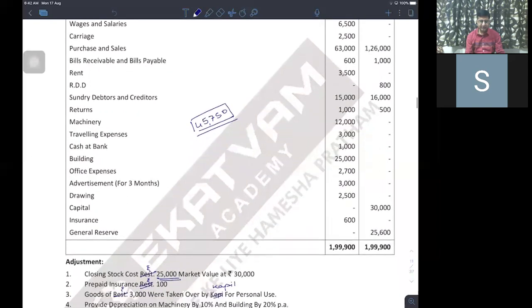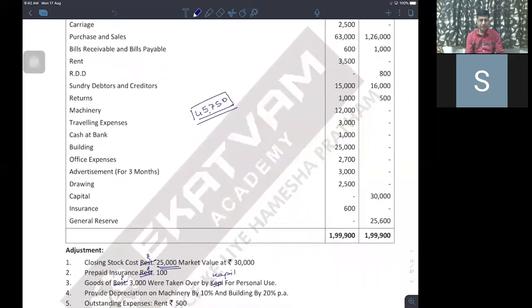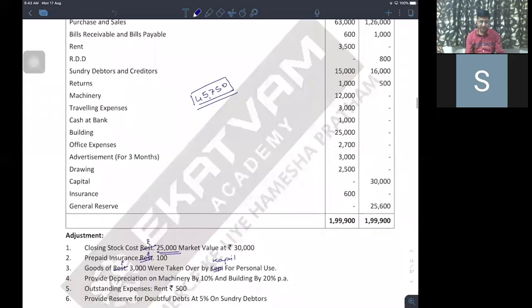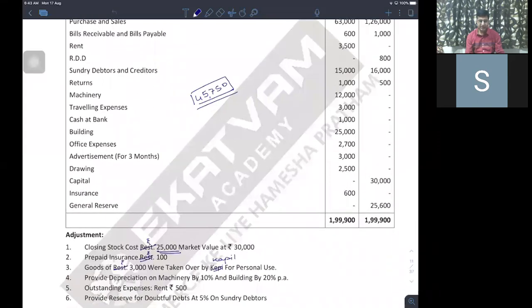Returns already adjusted, machinery done, traveling expense, P&L account, debit side, to traveling expenses, 3,000. Cash at bank, balance sheet, asset side, cash at bank, 1,000. Building already done. P&L account, debit side, to office expenses, 25,000. Advertisement expenses, P&L account, debit side, to advertisement expenses, 3,000. Drawings already done, capital already taken, insurance done, balance sheet, liability side, general reserves 25,600.